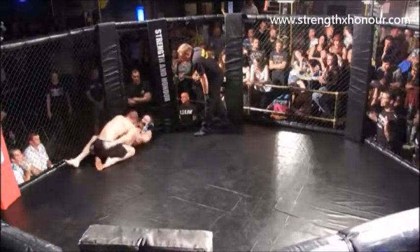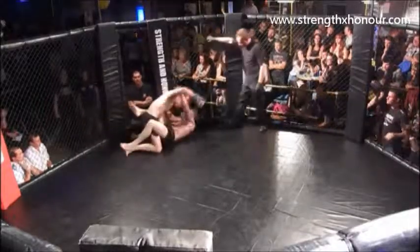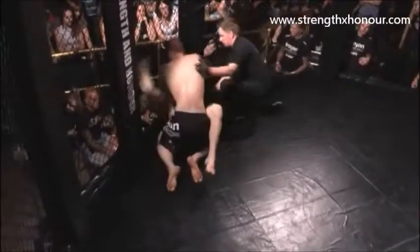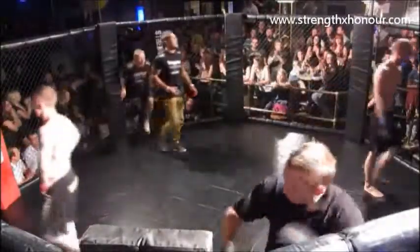And that's 10 seconds left on the clock here. Both fighters need to start working a bit harder here. And that's it. That's the end of the round. What a fight, ladies and gentlemen. Come on, let's keep it going for World Cup Fighters.